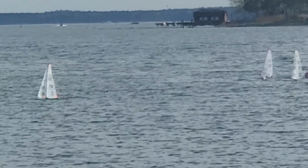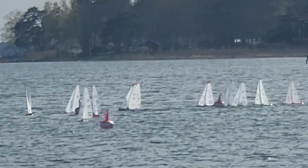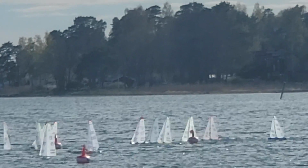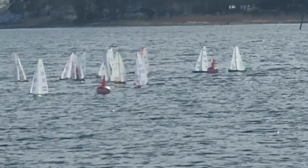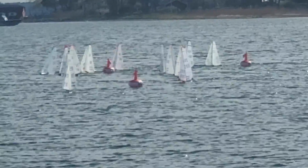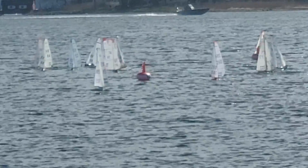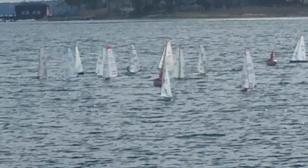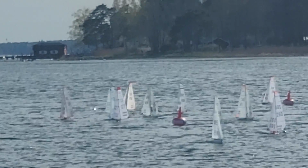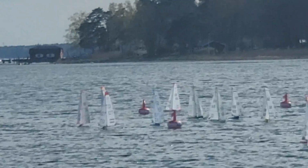Followed by 260. That's Bobo from Sweden. With the 77, that's Ole from Sweden coming through. Just looking at these numbers, hard to see. I think 115, that's Magnus coming through, and they're all running down to the bottom mark.